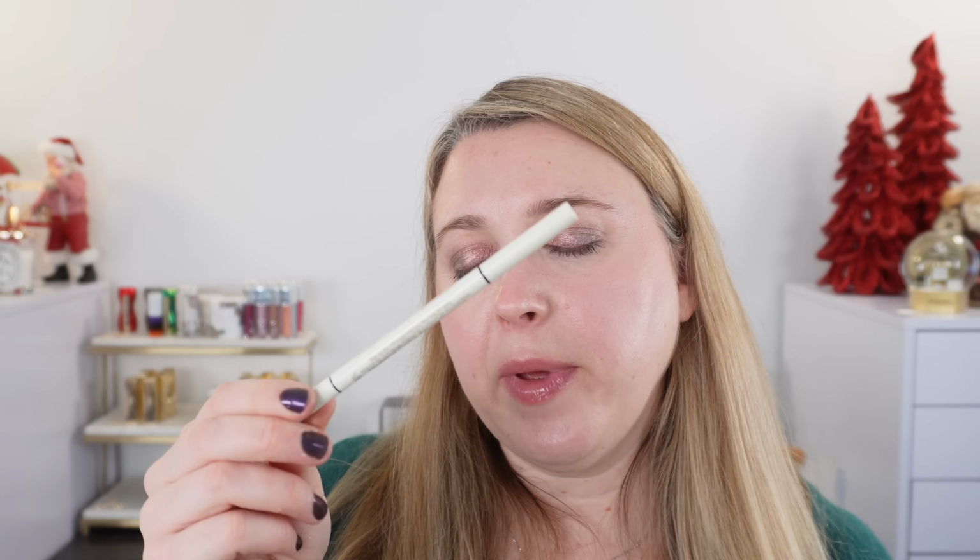For brow pencils, Victoria Beckham, the Baby Blade. This is definitely the best. I've already used this one up. Let me see if I can get a little color. This is the shade Taupe. I've already ordered a replacement, but this is fantastic.